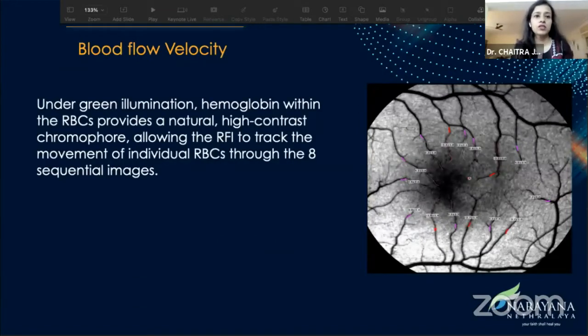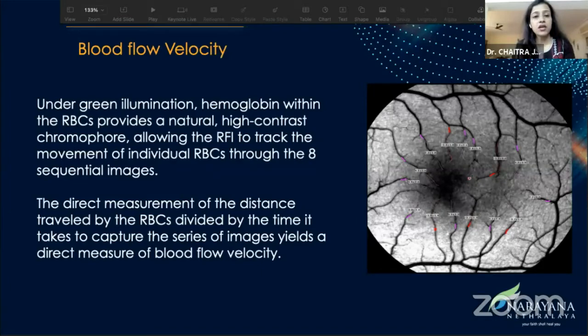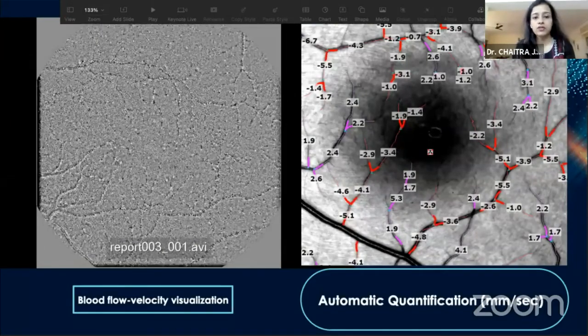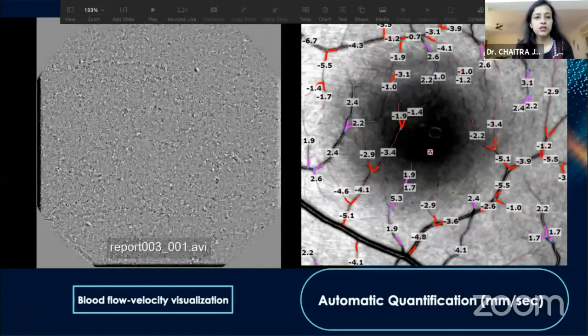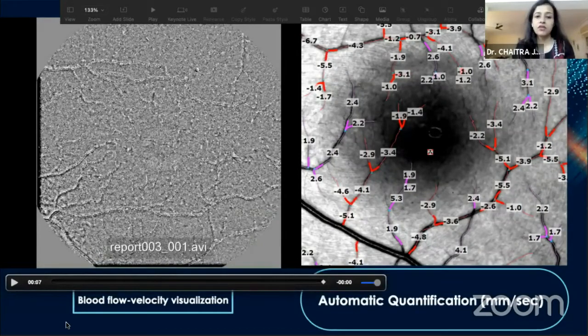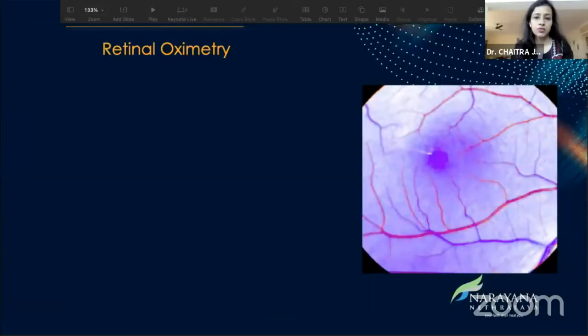Going on to the flow velocity, under green illumination, the hemoglobin within the RBCs provides a natural high contrast chromophore. It therefore allows the RFI to track the movement of the individual RBCs through the 8 sequential images. This allows direct measurement of the distance traveled by the RBCs, and that divided by the time it takes to capture the series of images yields a measurement of the blood flow velocity. If you can see the video here, a rapid sequence of 8 images is taken in less than 0.2 seconds, and therefore we are able to measure the blood flow velocity, and it gives an automatic quantification in millimeters per second.